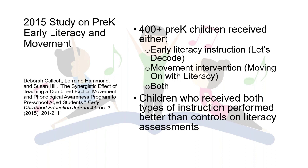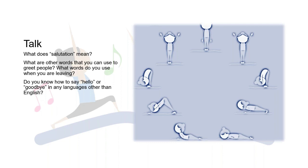Okay. So how then do we bring movement into our use of early literacy practices in the Storytime setting? Well, one way is we can allow the shapes themselves to inspire a conversation. So in yoga, for example, a sun salutation is a very well-known series of movements in which one shape follows another shape in a specific sequence. Salutation, wow, that's a really interesting vocabulary word.